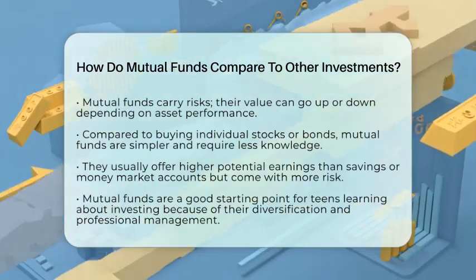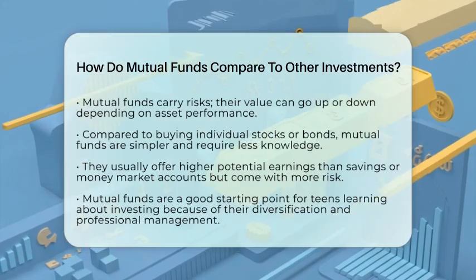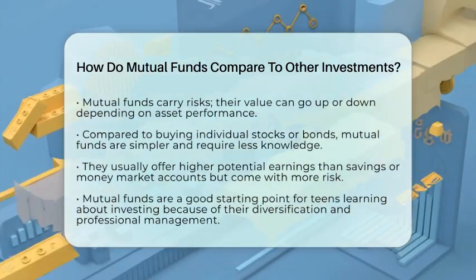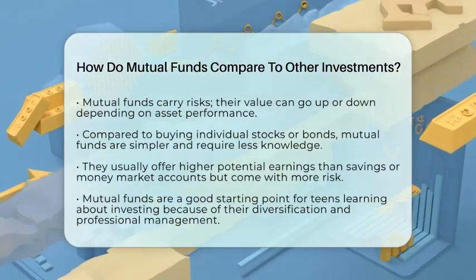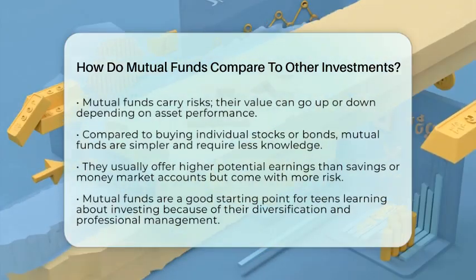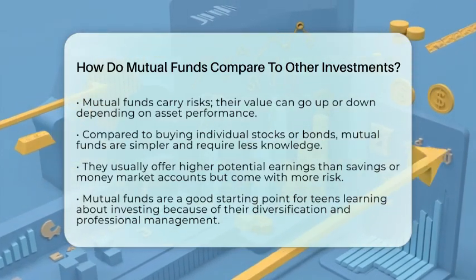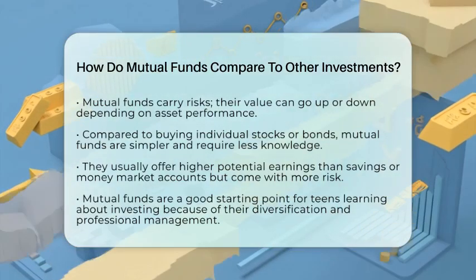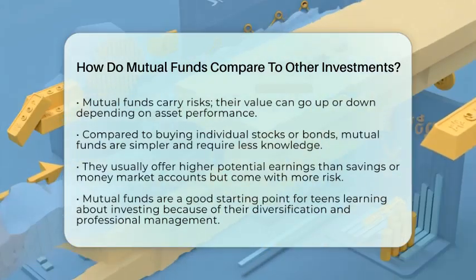Compared to savings accounts or money market accounts, mutual funds usually have the potential to earn more money over time but also come with more risk. For teens just beginning to learn about investing, mutual funds are a good option because they combine many investments into one, are managed by professionals, and help spread out risk. Knowing how mutual funds compare to other investments helps you make smarter choices about saving and growing your money over time.